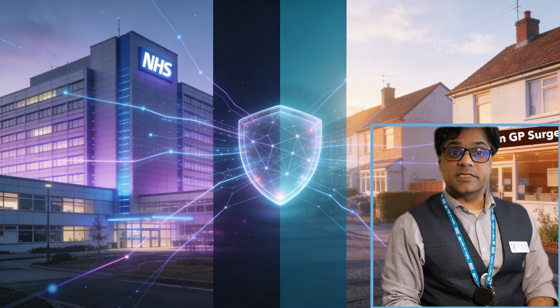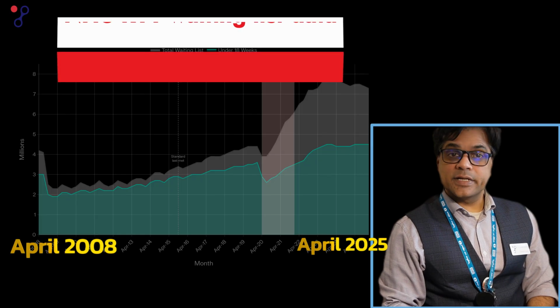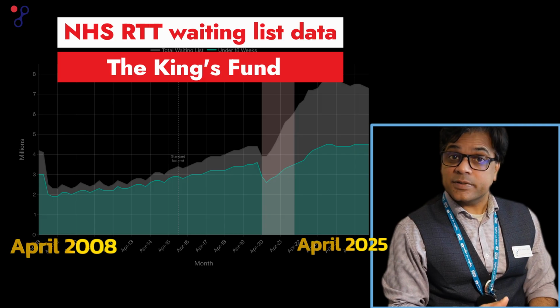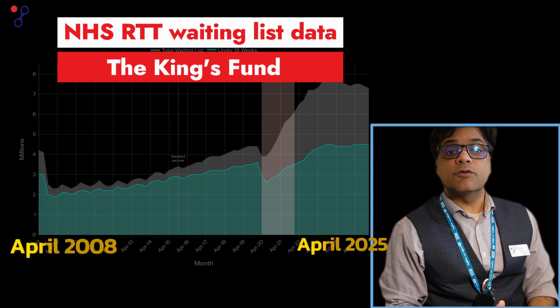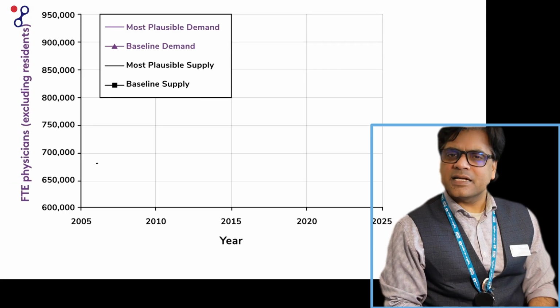Everyone is talking about the digital front door: online forms, the NHS App, e-consult. The aim is to get patients in faster to speed things up. But is it working? The numbers tell a different story. Waiting lists have jumped from 4.5 million to 7.8 million, and waiting times have soared from 8 weeks to 13 weeks. And that is great, right?